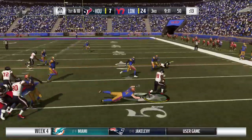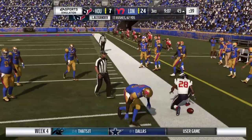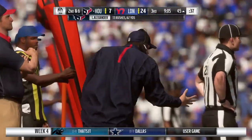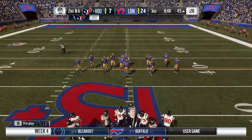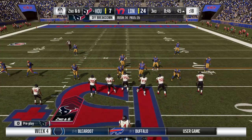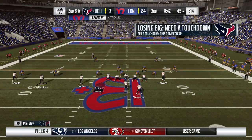Now a handoff looking right. And he's going to get this one down to the 45. It's a pickup of 4, and it'll bring up second down. Tough running there. That's a hard-earned 4 yards. Yeah, those are the unsung kind of runs. They don't fill up the stat sheet, but they do set you up in good position on second down.